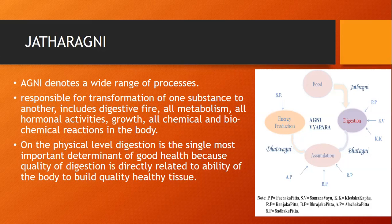What does the digestive fire do? It transforms the food into nutrients and waste products, and all metabolism that causes a change, all the hormonal activities, growth, all chemical and biochemical reactions of the body. The key factor responsible for all the transformation in the body is called agni. So on the physical level, all these chemical, biochemical activities are controlled by the digestive fire. If the digestive fire is impaired, subsequently all this transformation will gradually be impaired.